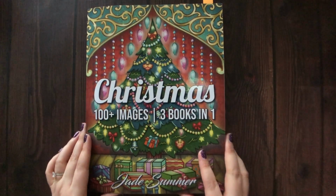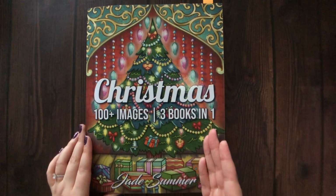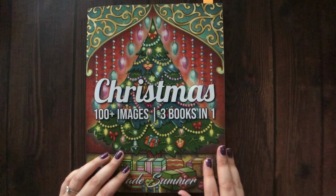Number 5 is to find birch trees. I had the most difficult time finding birch trees that weren't in a holiday book. I obviously did not succeed in that because I am pulling out a holiday book.